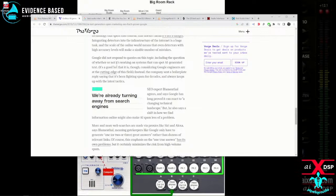Google did not respond to queries on this topic, including the question of whether or not it's working on systems that can spot AI-generated text. We know they can, and we know they are, but it's not that they're putting them to use. I think they like this stuff. It's a good bet that it is, though, considering Google engineers are at the cutting edge of this field.